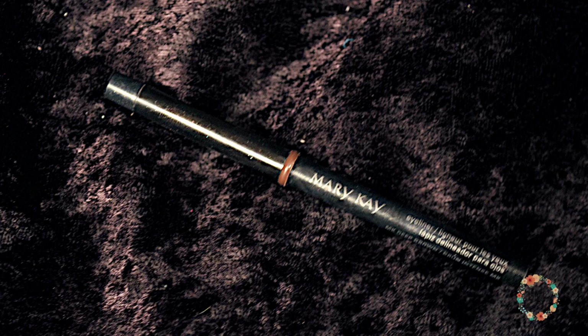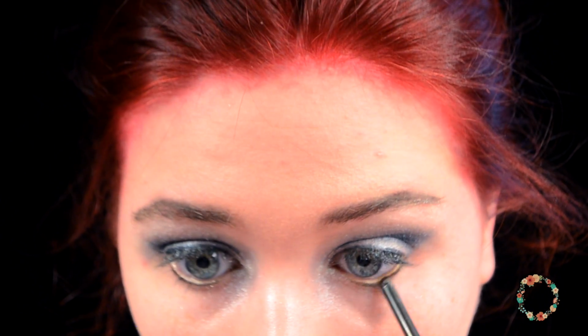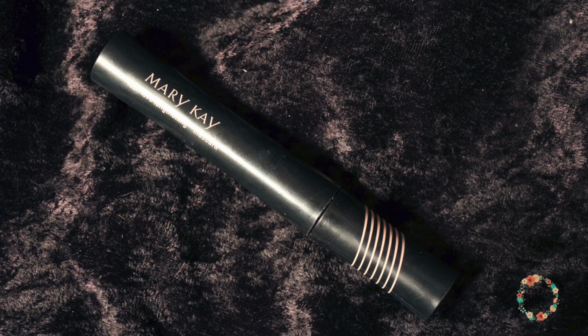I'm using the deep brown eyeliner, and I'm doing the exact same thing that I did for Belle with the black gel liner, but I am using the brown for a softer look, and I'm just putting that in the middle, not going in the inner or the outer corners of the eye. Same black mascara, and just doing what we do with it.